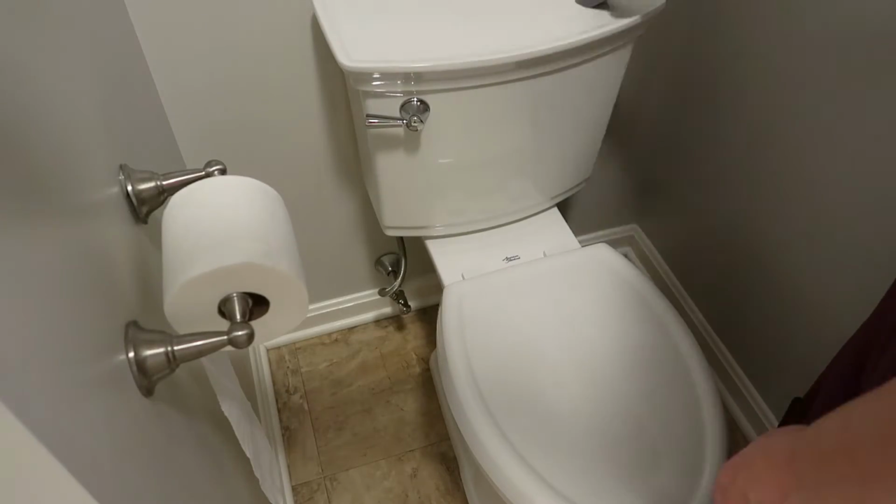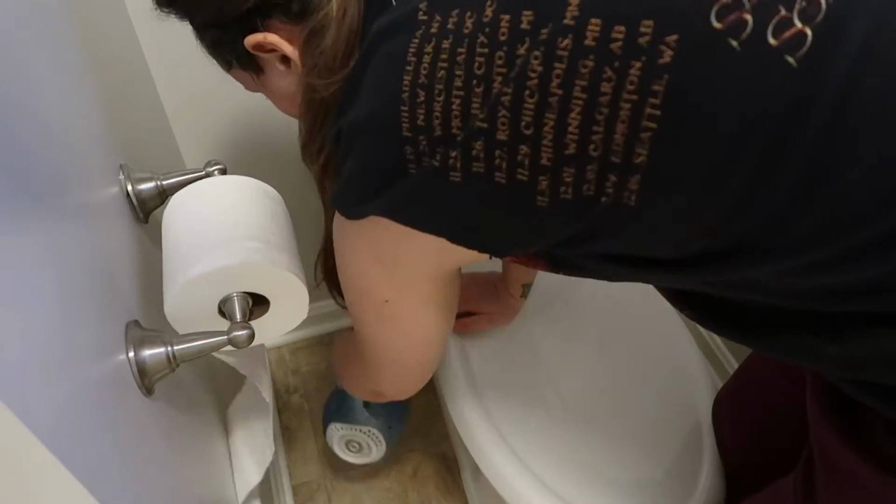And now I am moving on to our guest bathroom and cleaning that. This bathroom doesn't get too bad since it's not used very frequently.